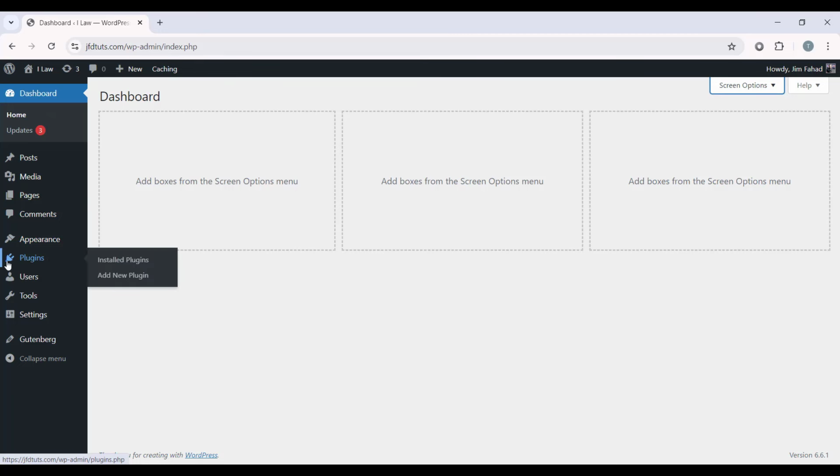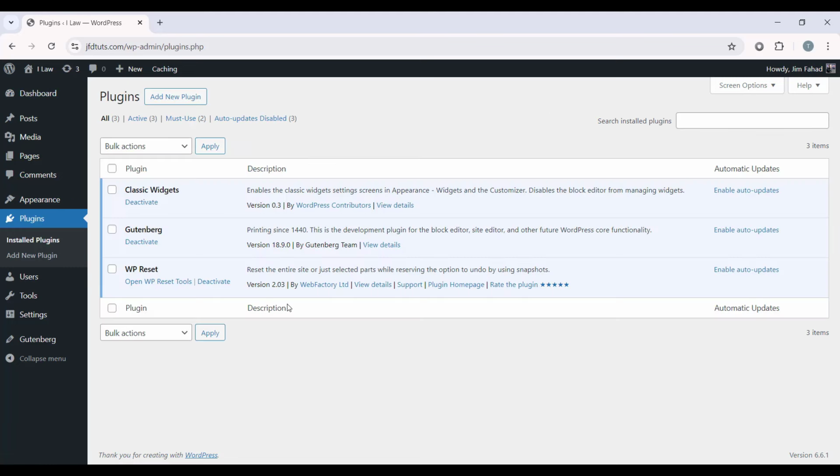So let's go to this plugins option. In here, we are having a list of plugins which came by default after installing the WordPress. And if you are wondering what is plugin, plugin is an extra tool or extra add-on that extends the functionality of your website. And of course, we need plugins for our website, but not these specific ones.